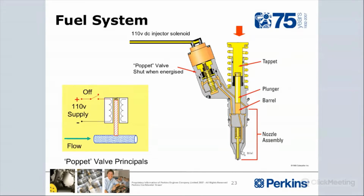Now, how would the spraying take place? We need two things for the fuel to be sprayed. We need to highly compress the fuel inside the injector. This is done by the rocker arm that we have mentioned earlier, which should push the plunger down to highly compress the fuel in here. Plus, at the same time, we should have the solenoid energized by the ECM. So these two actions should be taking place simultaneously: the plunger should be pushed down, and the solenoid should be energized as well. The signal from the ECM to the solenoid should be 110 volts DC.